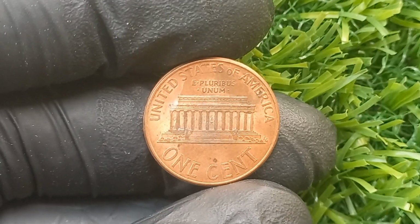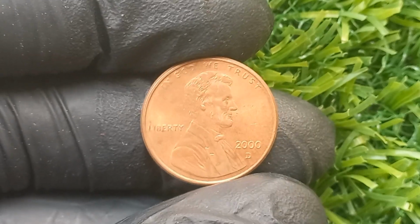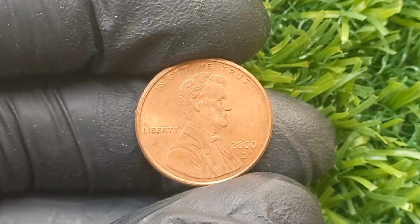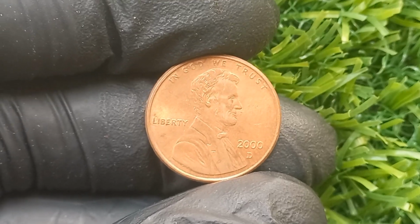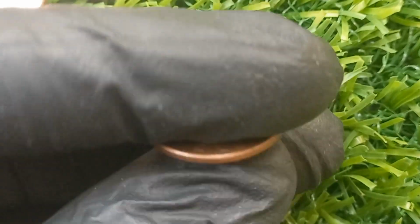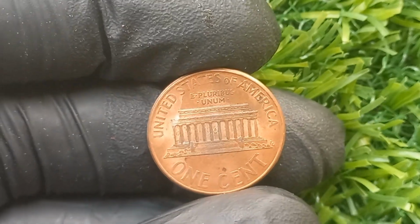You've just entered it. Today, we're diving deep, really deep, into the world of the 2000D Lincoln Memorial penny. A coin most people overlook, yet collectors are fighting to get their hands on. Grab a coffee. Grab your coin jar, because by the end of this video you'll know exactly what to look for, what it's worth, and how to turn your forgotten pennies into a six-figure payday. This isn't just a coin video. This is your wake-up call.